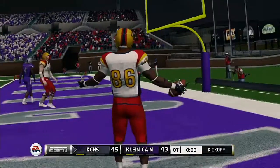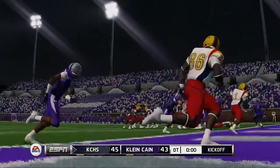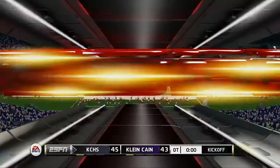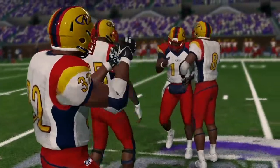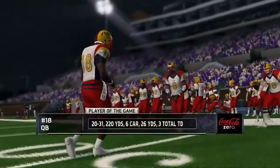This one is over. You know, I can't think of a better way for such an awesome game to end. This has been great all the way through, and you just knew it was going to come down to the last snap. This will be one these guys will never forget. A great game here today in a tight one, 45-43.